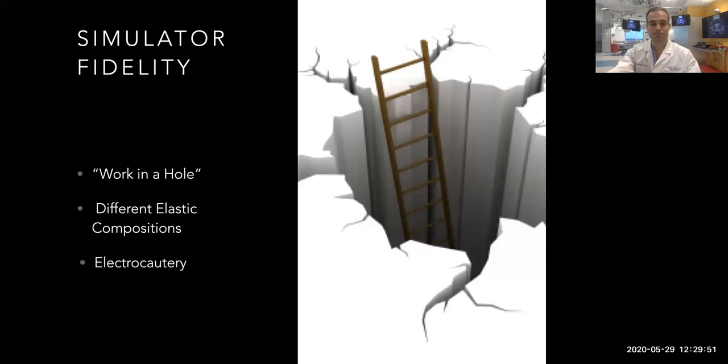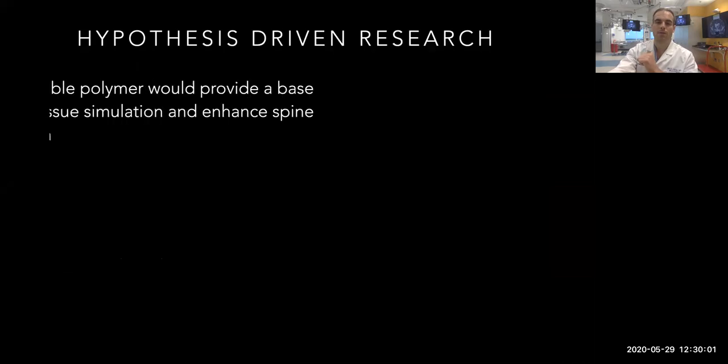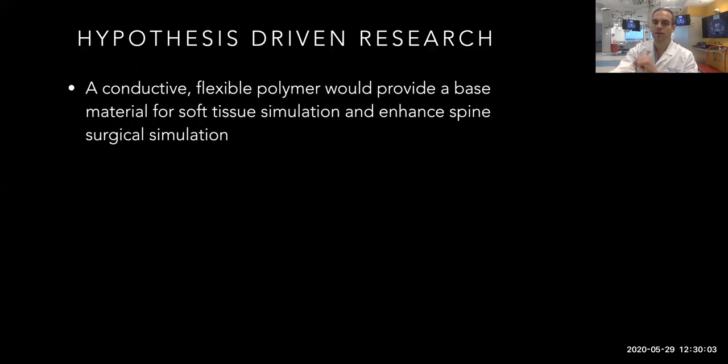Our hypothesis was that would translate into better resident outcomes when they're actually doing the surgery themselves. And the big part of this was finding materials that were conductive and compatible with electric cautery and wouldn't blow up the entire simulation center. So that goes back to our hypothesis: a conductive, flexible polymer would provide a base material for soft tissue simulation and enhance the spinal surgical simulation that we already had with our vertebral models.